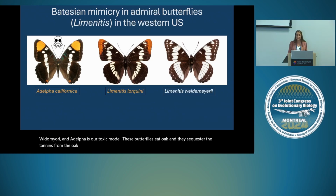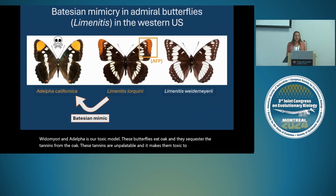These tannins are unpalatable, and it makes them toxic to predators. And Limenitis lorquini is a Batesian mimic of Adelpha, produces this really conspicuous and pretty orange patch on its wing. This is called an apical forewing patch. I'll also call it an AFP for short.